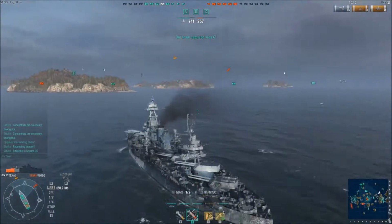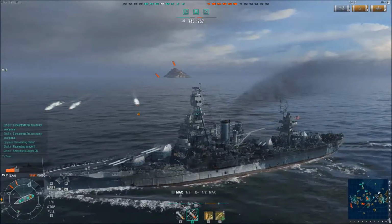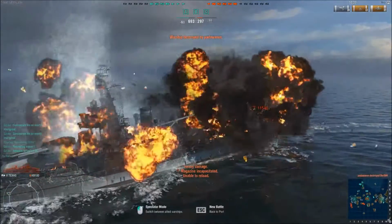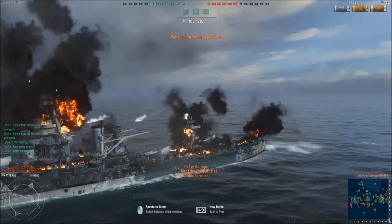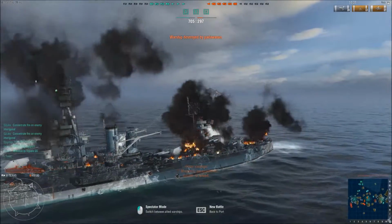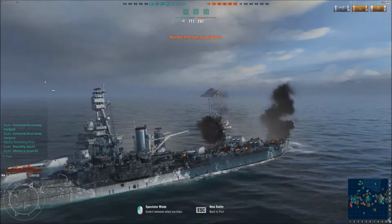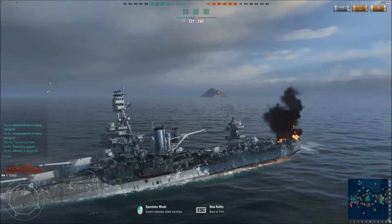Torpedo to starboard. Ah, there's that destroyer. Where is this guy? Oh no. Torpedoes to starboard. I thought he left. I thought we would be able to see him. He's one of those destroyers that can launch torpedoes from outside the detectability range. I'm not used to fighting them.